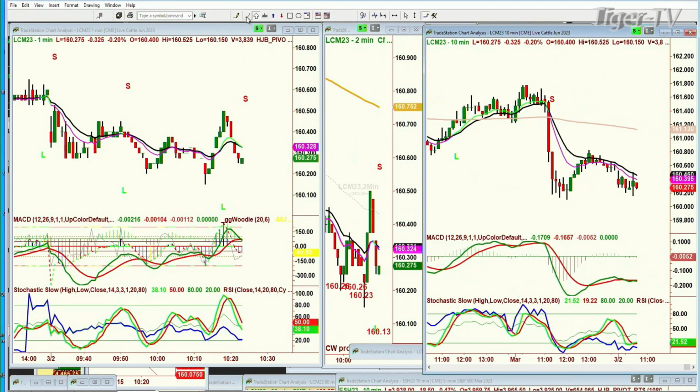Now it's got the arch formation. And this is the 10-minute chart. Within the arch formation, I always love to, you might not be able to put arches in your platform. You might only have straight lines. Ask them, call them up and say, I want arches, a semicircle. But you could have just put a straight line up and a straight line down and called it an inverted V.